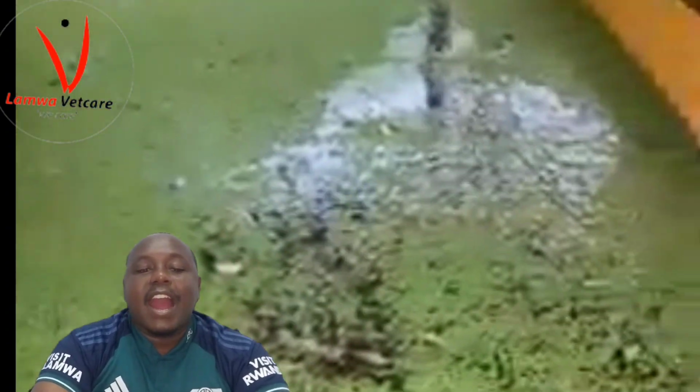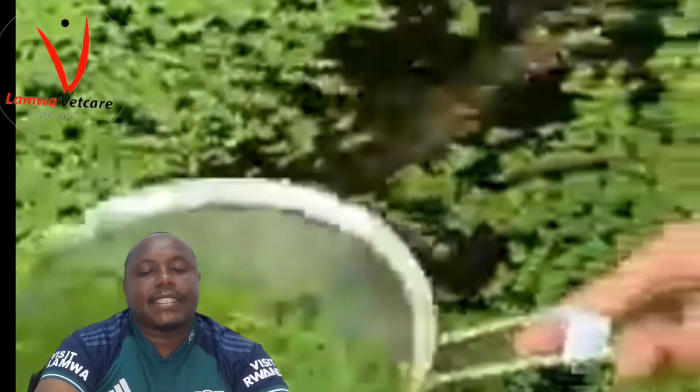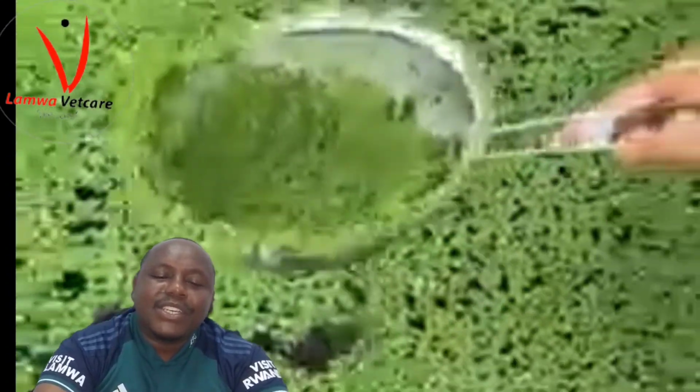Step number two, harvesting. Azolla is ready for harvest when it covers the water surface, resembling a vibrant green carpet. Use a net to scoop or gather the Azolla. It's imperative to rinse it thoroughly to remove any debris or contaminations.